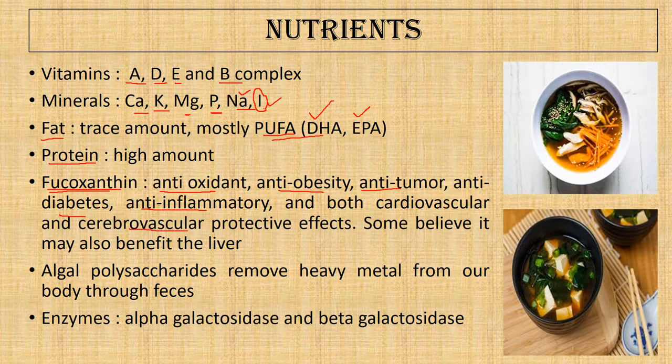It is cardioprotective. So antioxidant means that it helps in scavenging the reactive oxygen species that are present in our body. Reactive oxygen species are produced by normal metabolism, but fucoxanthin helps in reducing the reactive oxygen species and thus reduces the oxidative stress in our body. Fucoxanthin also has anti-obesity effects, that is, it makes us feel full for a longer period of time.